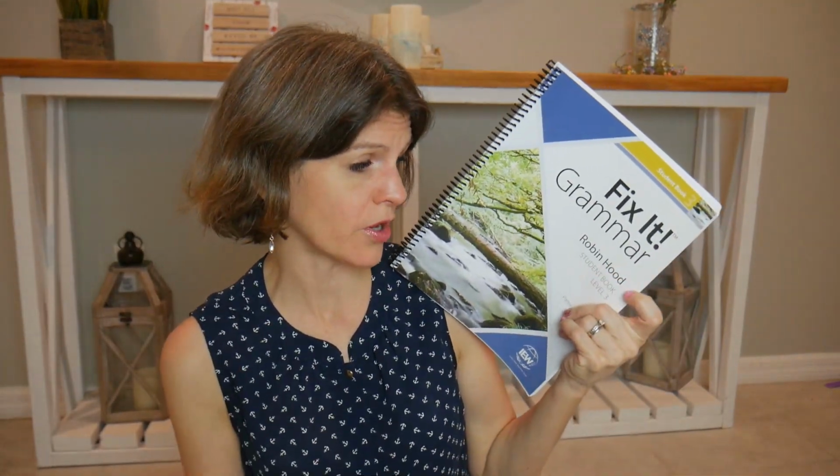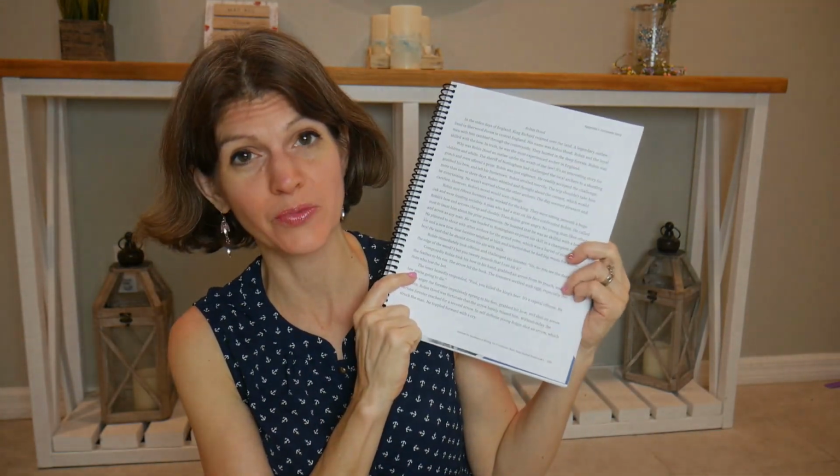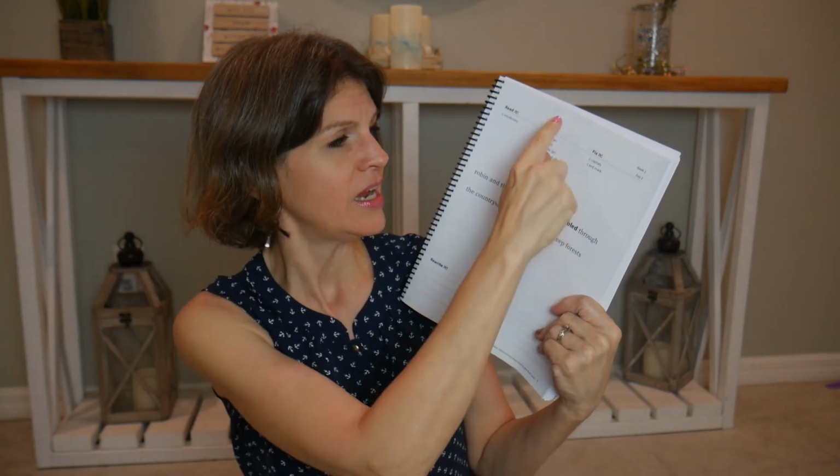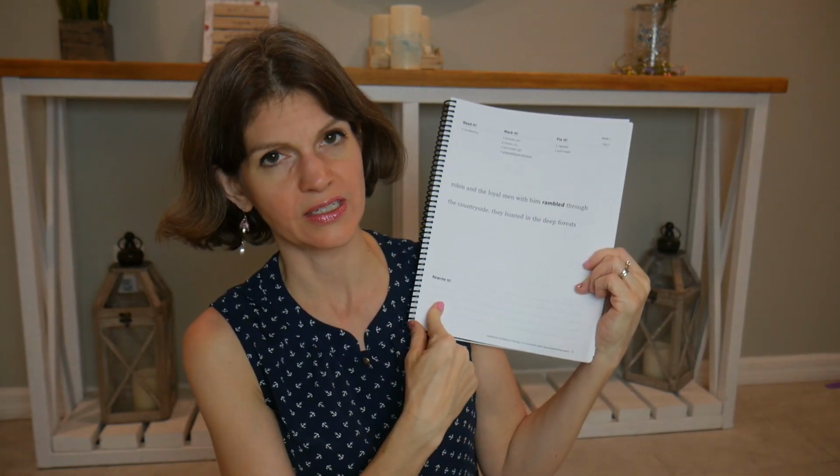For grammar, we are going to continue to use Fix-It Grammar. This is Robin Hood, which basically means they're going to take the story of Robin Hood, which is conveniently in the back of the book if you wanted to read the whole story straight through. On each day they take a sentence from the story. They have to correct all the grammatical errors, put commas, periods, capitalization. They're going to have a vocabulary word in there. And then they have a list of all the things that they have to take care of, whether they're marking it or fixing it. And then they rewrite the sentence correctly down here.